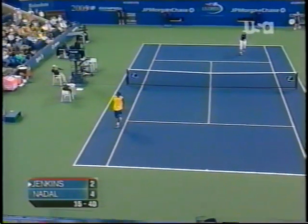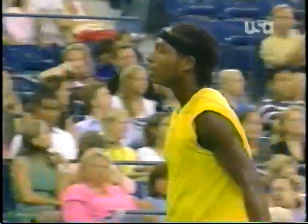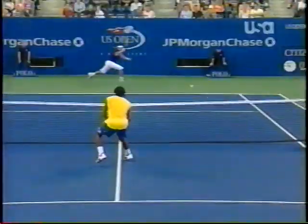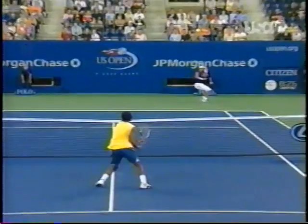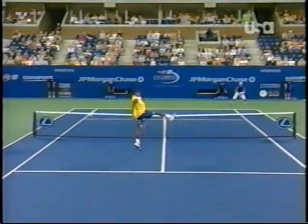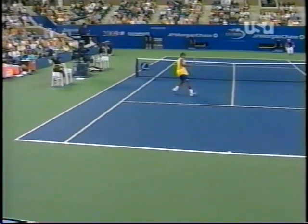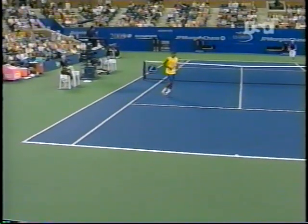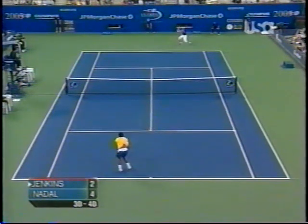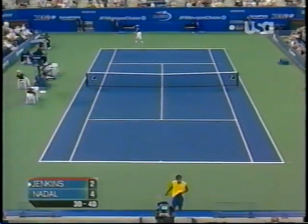Well left, just long. Yes. Just. He could see that that's what Nadal was going to try to do. That was well played by Scoville. Thought it would just miss, and it did. One set point. Oh, sorry, it's 4-2. Sorry. Two break points. Yeah.